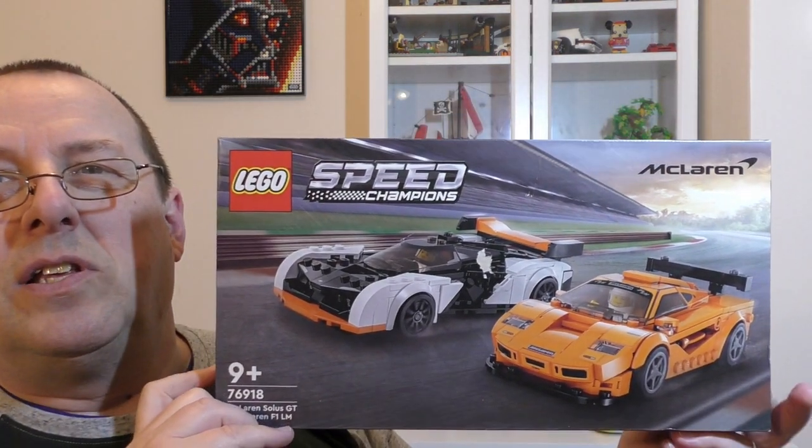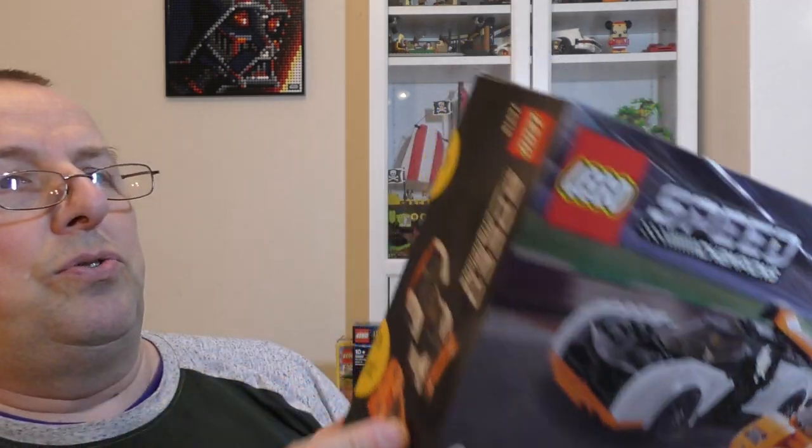These have actually retired now. It's the McLaren from the Speed Champions, McLaren double pack 76918. These only retired at the end of last year, so they don't really have a lot of age to them.